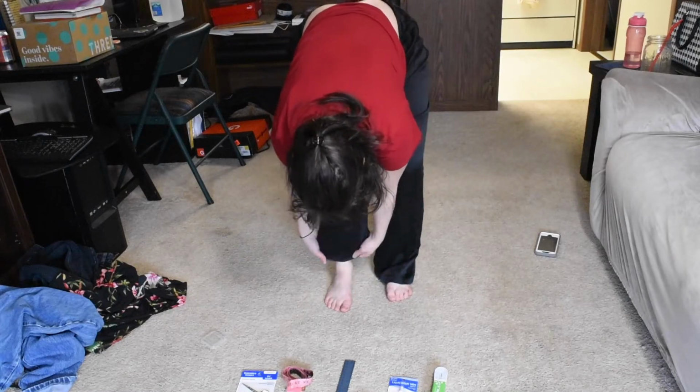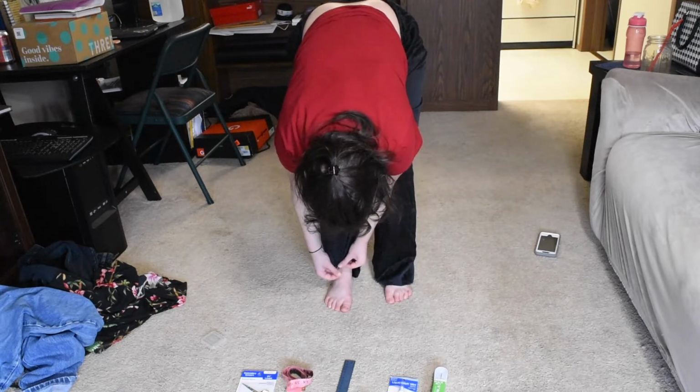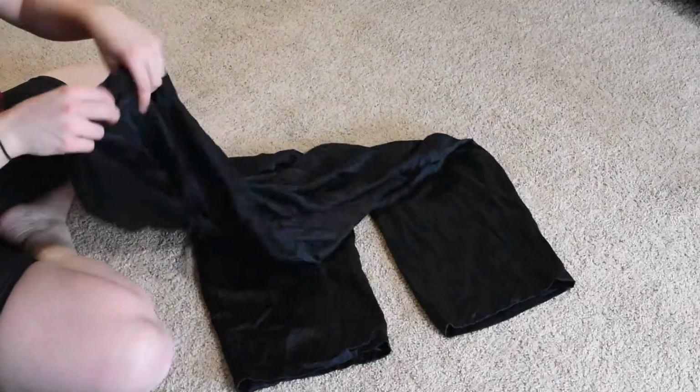They were already high-waisted. The only issue with these is they were too long and I didn't really like how flowy and straight leg they were. So I made them into pretty much joggers. So what I did for these was I pinned exactly where and how much fabric I wanted to cut off.